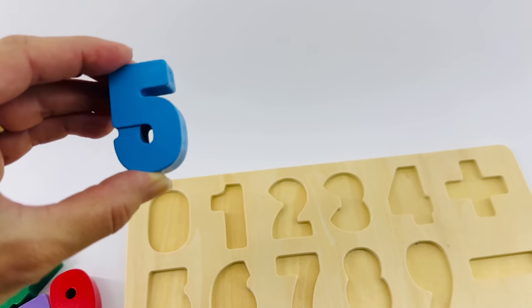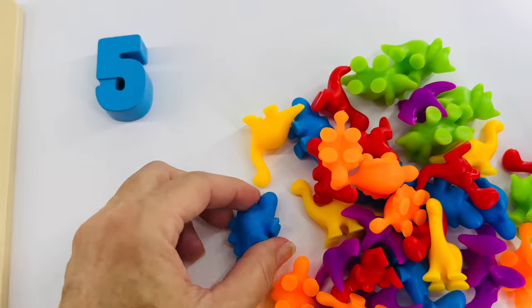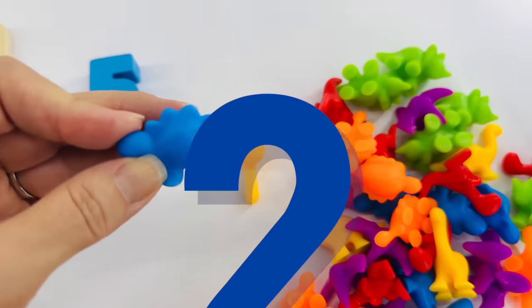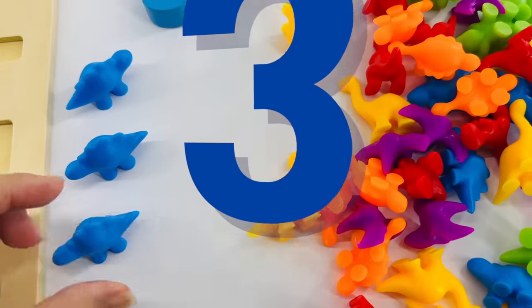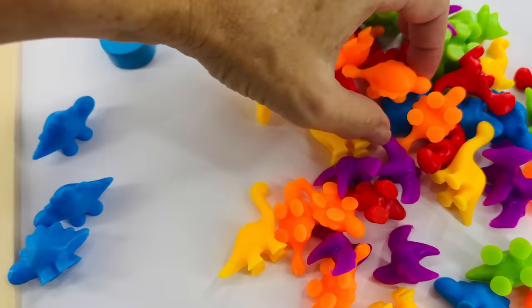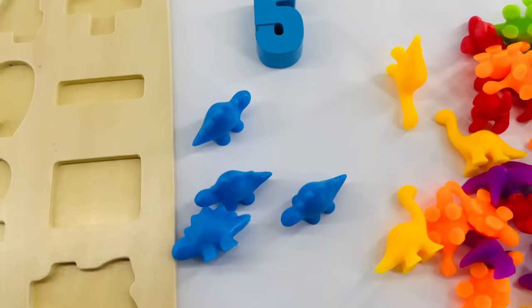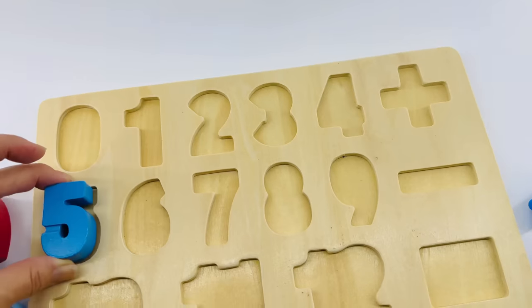That's the number 5, and it's blue. Okay, now our job is to find 5 blue dinosaurs. 1, count with me. 2, 3, 4, and 5. 5 blue dinosaurs. Now let's put number 5 in his home.